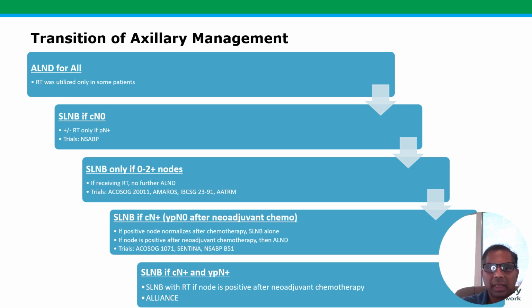So we all know that sentinel node biopsy has become standard of care. The management of the axilla has gone through a lot of transition in the last 15 to 20 years. When I started my residency, it used to be axillary lymph node dissection for all, but gradually sentinel node biopsy became standard of care for clinically node-negative disease. But those who were node positive would undergo dissection. Then the clinical trial came out and showed that for one or two positive nodes, we don't need dissection.